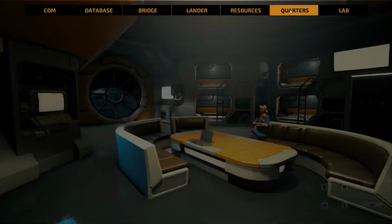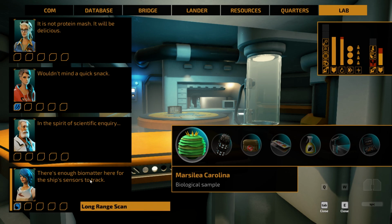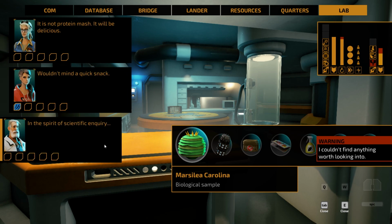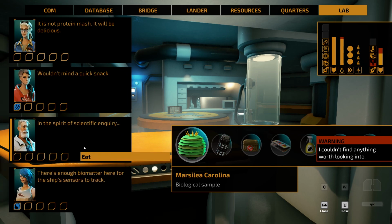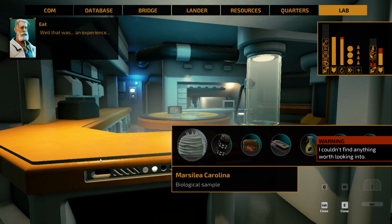How can I repair this? It's not protein mash, it will be delicious. Oh my, they want to eat it. And there's enough biomatter here for the ship's sensors to track. Okay, that didn't work. The other three just want to eat it. Well, that was an experience.